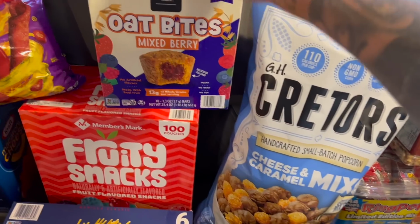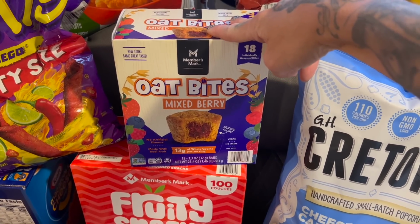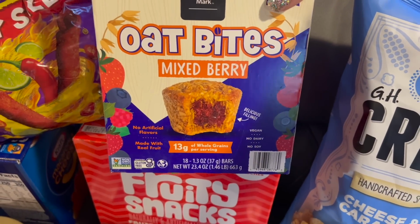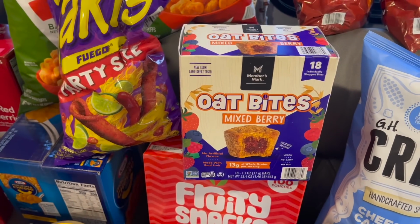These right here, I've been eyeing. They're $10 a box. I thought that's really expensive for just 18 of these little bites. But why not give it a try? We were under budget and we were under our limit, our budget limit that we were trying to stay under.